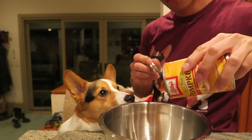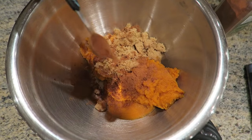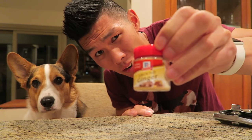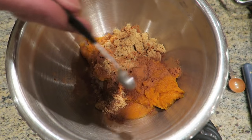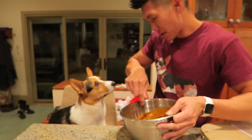It's now time for us to make our creamy pumpkin strudels. My mom found this recipe and I thought that we could make it. Gatsby, you wanna help me make it? Let's get started. Inside of a bowl, we're gonna add a can of pumpkin, half a cup of brown sugar, half a teaspoon of cinnamon, quarter teaspoon of ground ginger, quarter teaspoon of nutmeg, and half a teaspoon of salt.